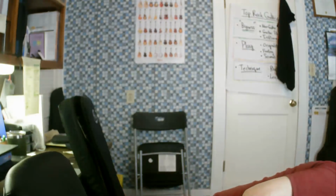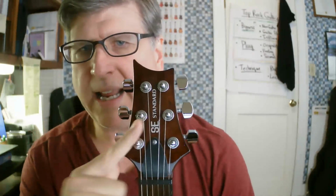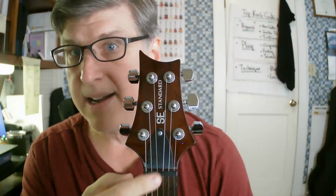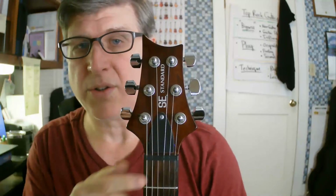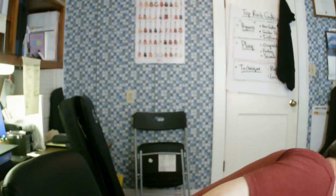Let me show you what the PRS has. See, the PRS designs its tuning pegs at an offset. They're coming in so that the strings go more straight, and it's that break angle that is problematic for staying in tune. So this PRS does stay in tune really well, and you can see that these fan out a lot more. People claim that the product called the String Butler works.